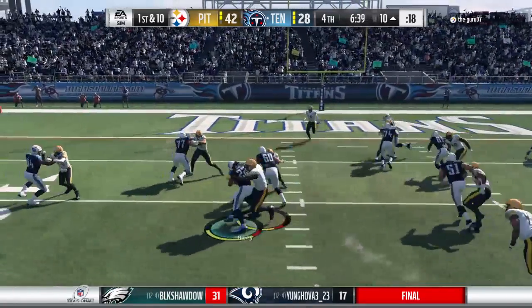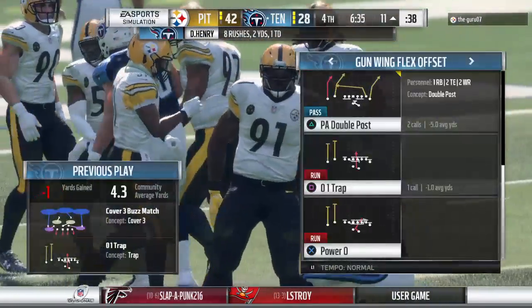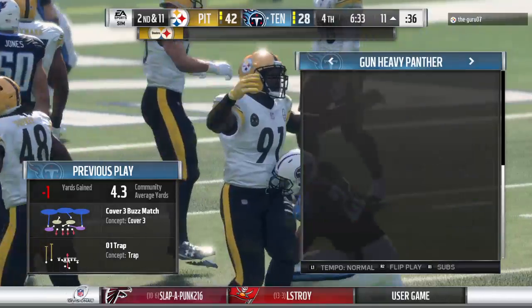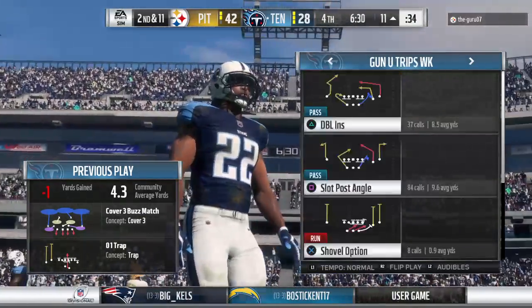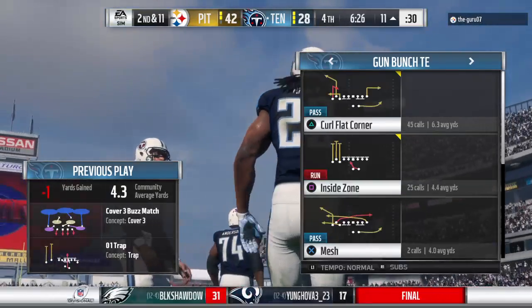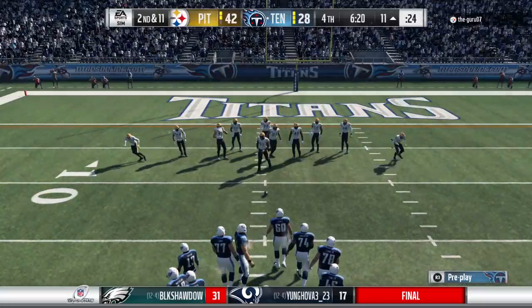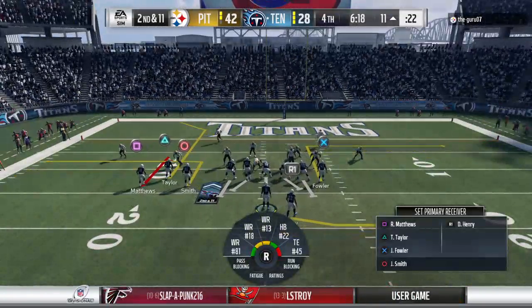They'll try and run for it with Henry. And this has been a familiar sight all afternoon as they stop him behind the line. That's going to go as a loss of a yard, and it'll be 2nd down. A little bit of ground to make up for the offense as they face a 2nd and 11.